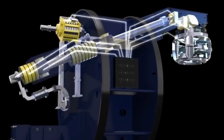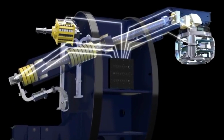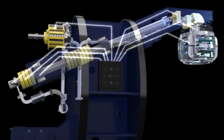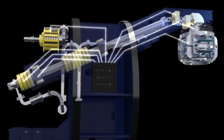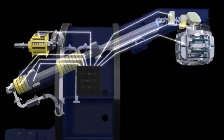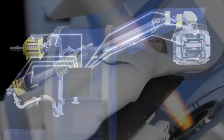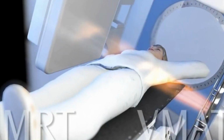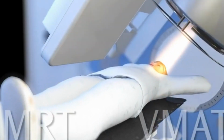One computer system controls both the Linac and the multi-leaf collimator. This eliminates dosimetric errors due to communication delays. It also ensures synchronization between the delivered dose and the multi-leaf collimator position, allowing complex deliveries such as intensity-modulated radiation therapy and volumetric modulated arc therapy.